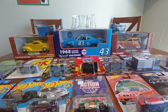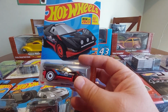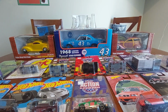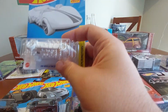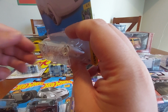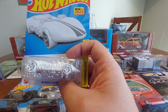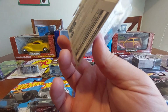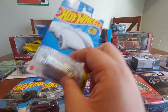So, my neighbor Sherman gave me a couple die casts. This first one here is the Rally Speciale. Big shout out to him for this guy. I think this one's pretty cool. And then he also gave me the Braille twin mill. I am a sucker for the twin mill casting, absolutely. I collect a fair amount of twin mills, so I think this one's pretty cool. Don't often see this, so this one is pretty neat.